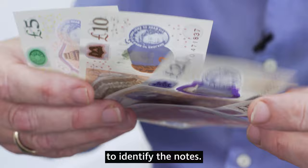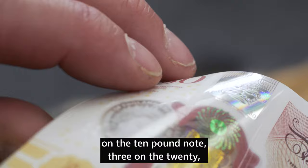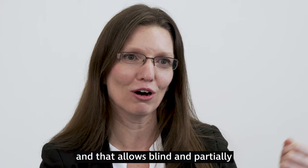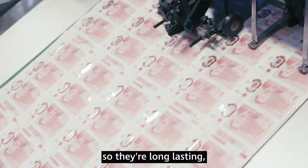But the main feature for blind and partially sighted people is a series of raised dots down one side of the note. There are two series on the £10 note, three on the 20 and four on the 50, and that allows blind and partially sighted people to use touch to identify the different denominations. And it's actually the move to polymer that allowed us to put those dots on. It keeps the dots in place so they're long lasting, which was a really important part of the design of that feature.